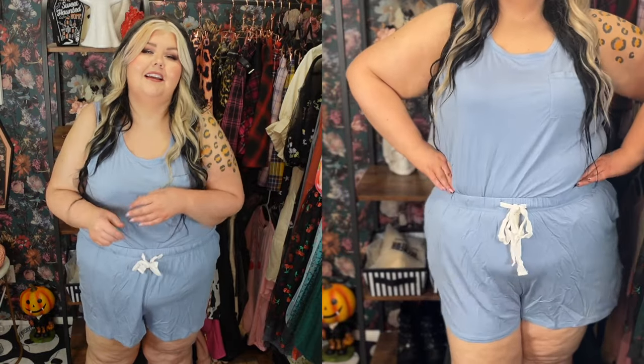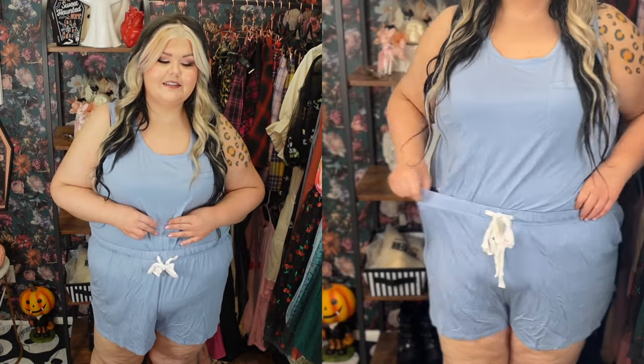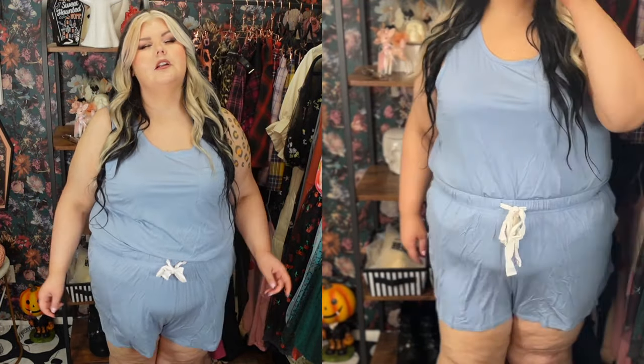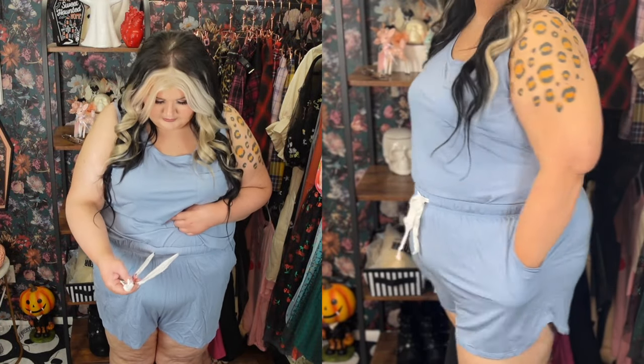These are cute. They are soft. They are stretchy. Again, we've got lots of room. I feel like I'm saying the same thing about all of these, but you need style options, and they're also cute. So this is what it looks like tucked in. Again, pockets. Cute. I like that the shorts are a nice length too. They're shorter, but they're not too, too short.